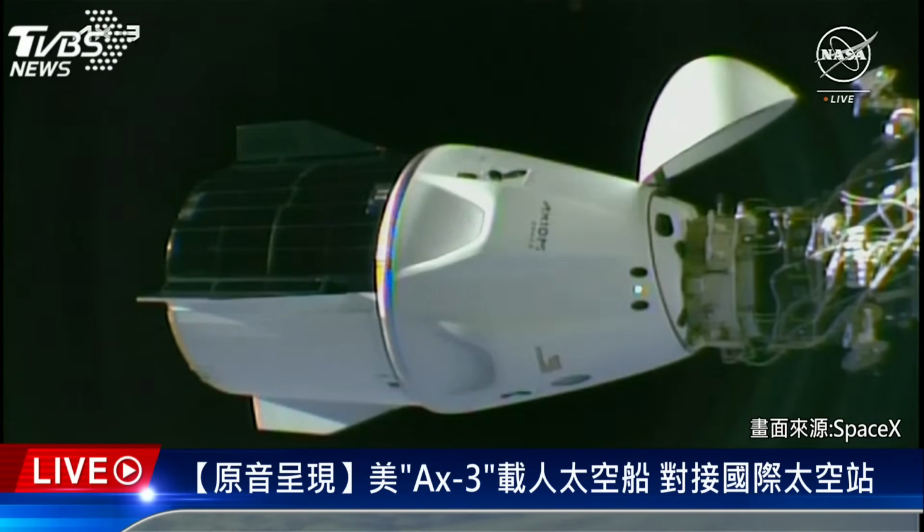Ax-3, we copy. So 12 hooks, all deployed, all securing Dragon for a hard dock to the International Space Station. One more step to complete the docking sequence, deploying that umbilical.